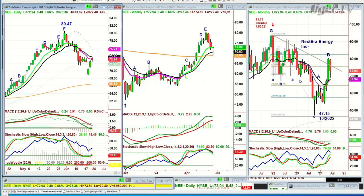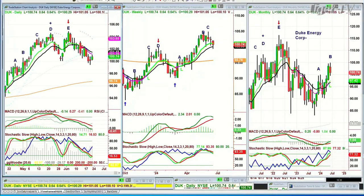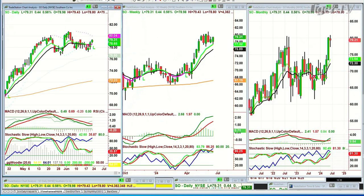So if you're looking at, let's go to Duke Energy. Duke is also pulling back some, but it's had a very good rally. Duke Energy, what's the other one? Southern is SO. Yeah, I see Southern Company, also in the energy area, is holding very well at 79.30.